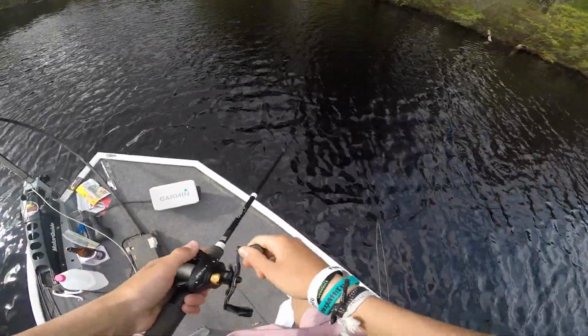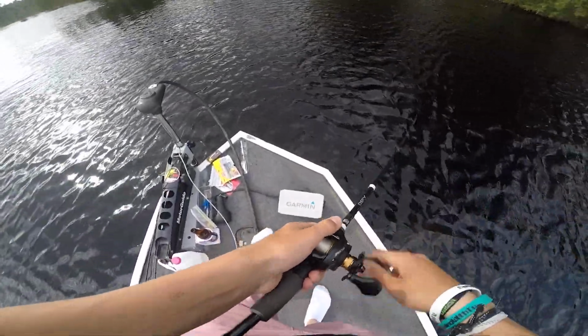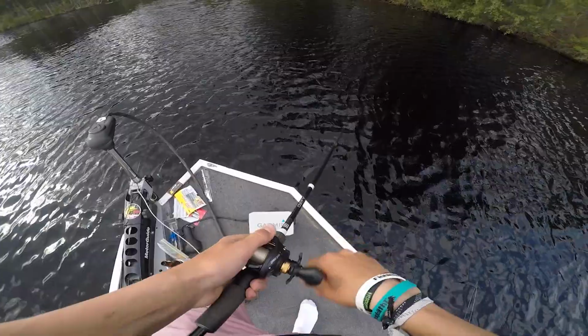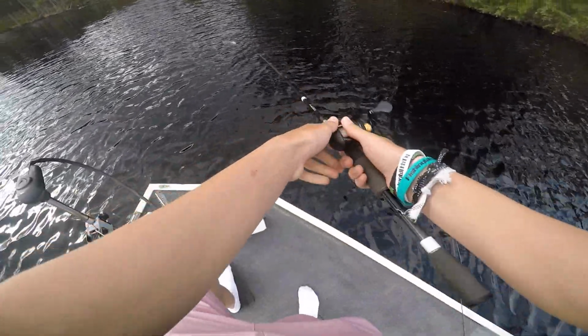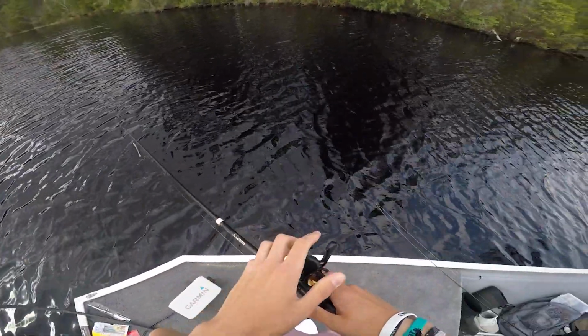Nice. Dubs. First fish in a little while. Went on a little slump there. We were fishing really shallow for about an hour. We're like, you know what, man, we gotta get out of here. Gotta try something else. So, back to some main lake stuff.